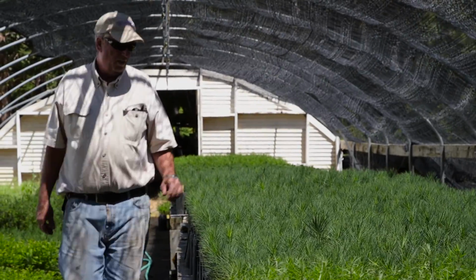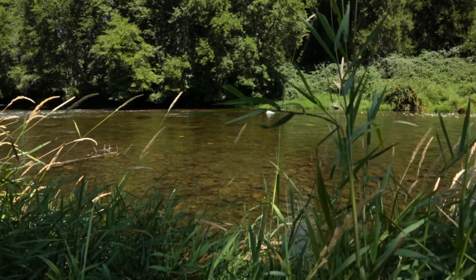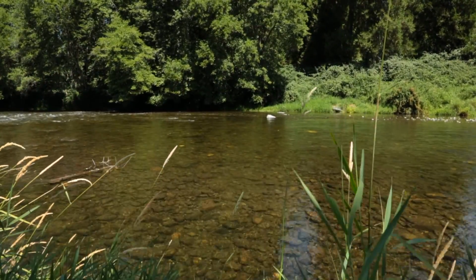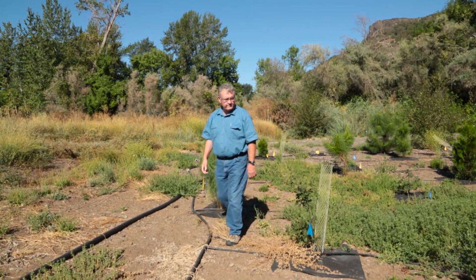While trees are being prepared for planting, one of the most important tasks is to find sites where new shade will have the greatest impact. This means working with local landowners who lease part of their land for river restoration.